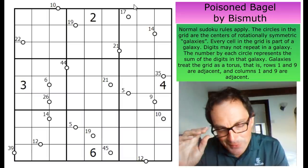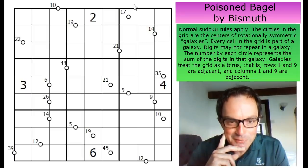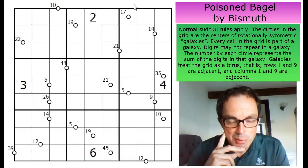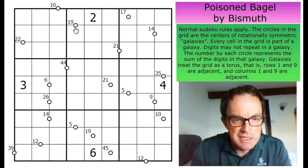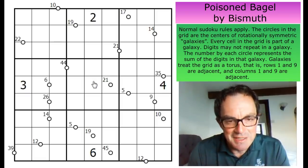So here we have the final form of the spiral galaxy puzzle. We've done a few of these on the channel where it's been combined with Sudoku, but I don't think we've ever done one which has insisted that the entire grid is divided into galaxies, and we've not done one that uses the toroidal property that's possible in Sudoku puzzles either. So let's just go through what all this means.